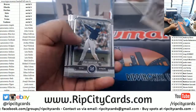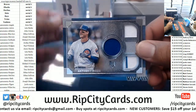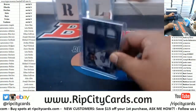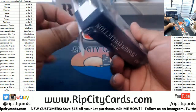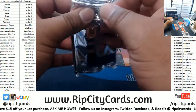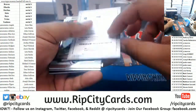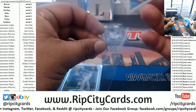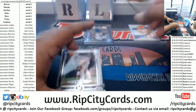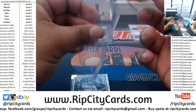So we got Martinez, Red Sox. Griffey, Mariners. Harper, Phillies. Piazza, Mets. Quad Relic to 99 for the Cubs, Rizzo. The canvas reprint for the Mets. David Wright. Verlander, Astros. Bueller, Dodgers. Ken Griffey to 150 for the Mariners.